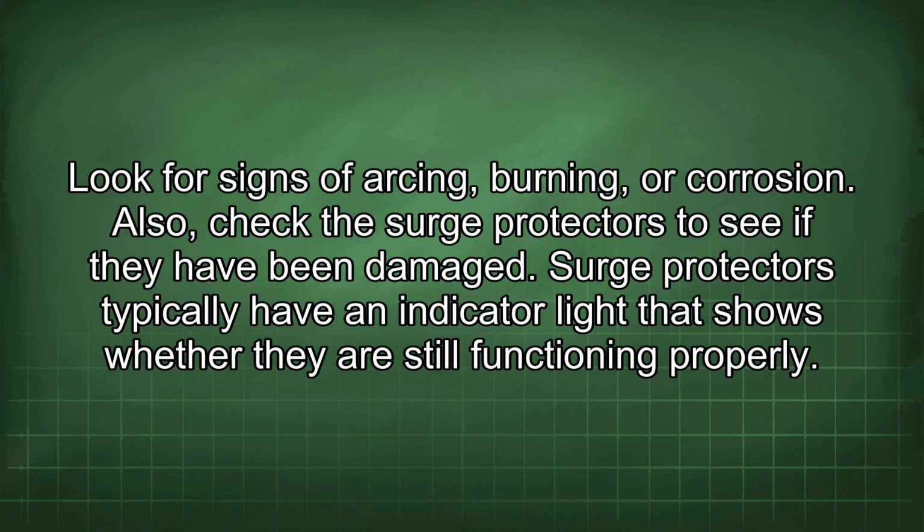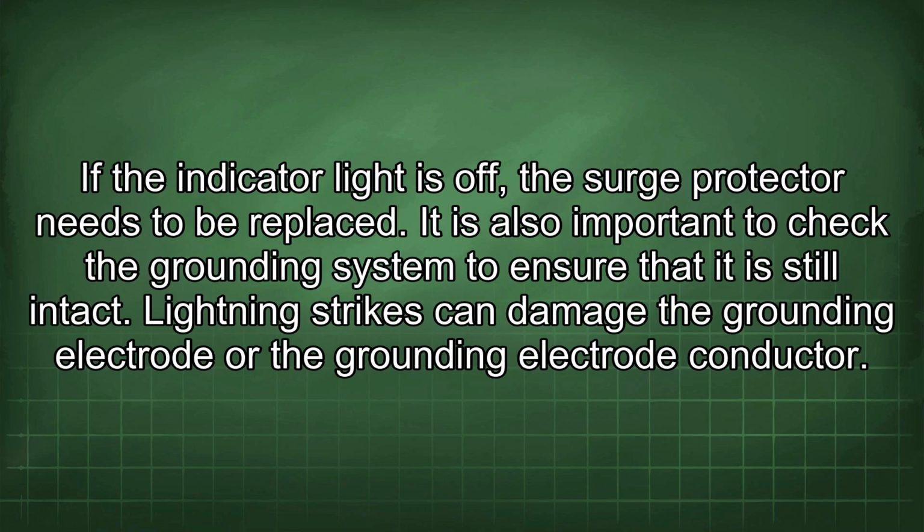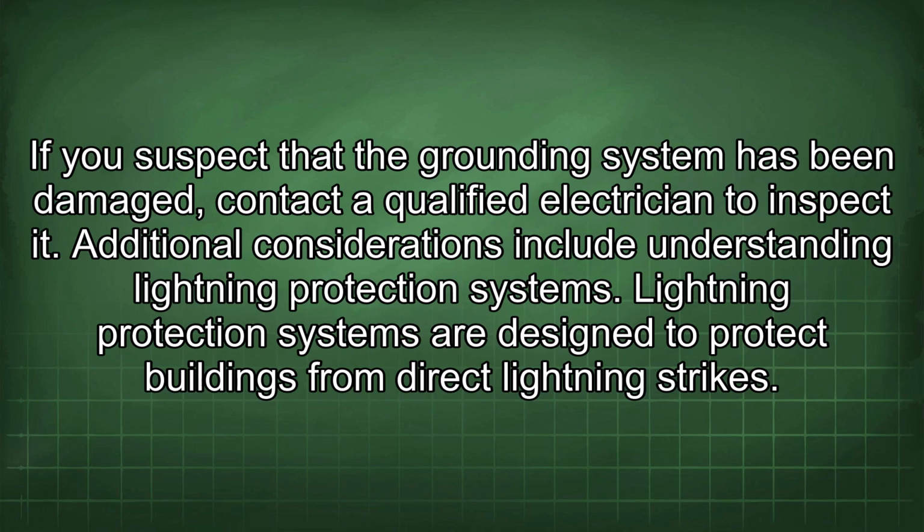Also, check the surge protectors to see if they have been damaged. Surge protectors typically have an indicator light that shows whether they are still functioning properly. If the indicator light is off, the surge protector needs to be replaced. It is also important to check the grounding system to ensure that it is still intact. Lightning strikes can damage the grounding electrode or the grounding electrode conductor. If you suspect that the grounding system has been damaged, contact a qualified electrician to inspect it.